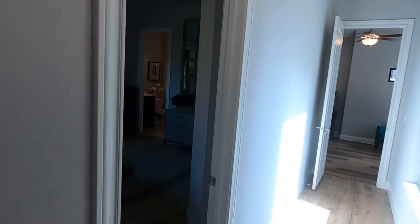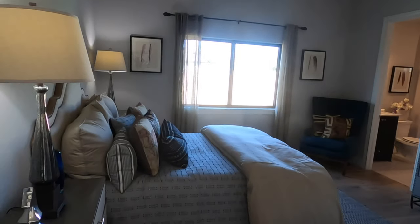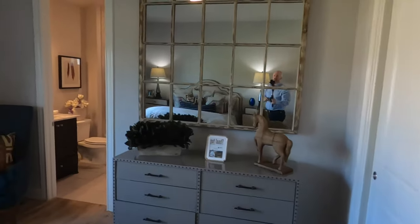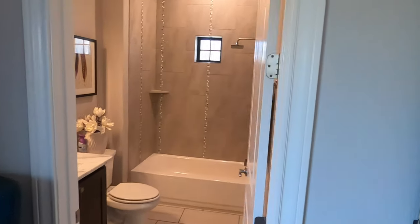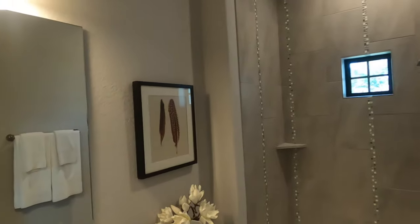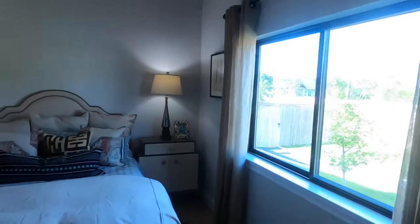Now you do have a bedroom right here. This is the perfect place for a long-term guest, and they have their own ensuite. They got plenty of space with their own private bath. So someone can get completely ready in the morning, and look how they got the tile going all the way up. Love that touch. So you can get yourself completely ready in the morning before you ever present yourself to the world.